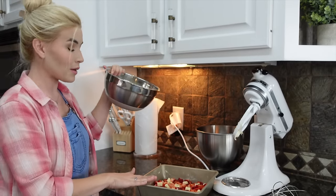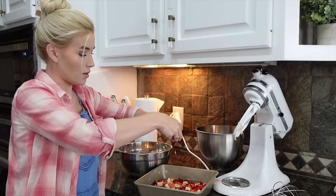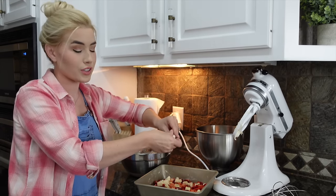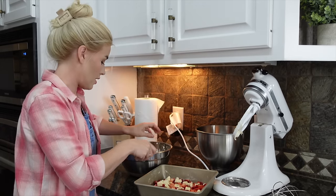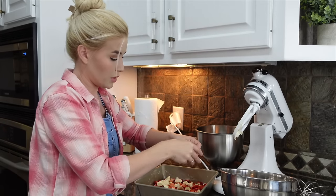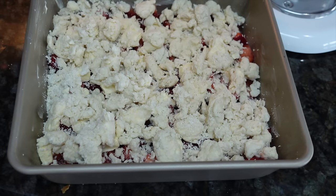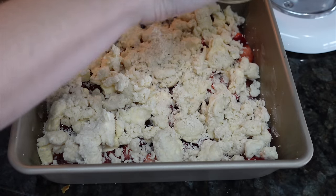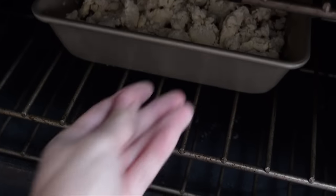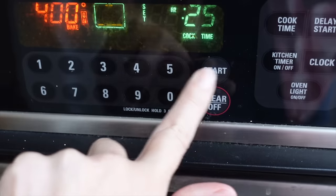Got my crumbles, got my strawberries here, and now I'm just gonna crumble this on top. I feel like some of it might have stuck together a little bit too much, but once it cooks, you know, it's a cobbler, it's all gonna kind of spread out anyway, so not too worried about it. So it's going in the oven. We're gonna cook it on 400 for 25 minutes.